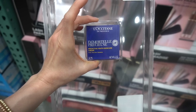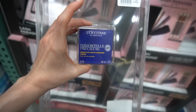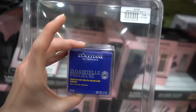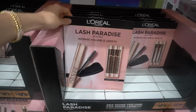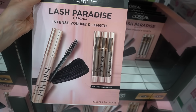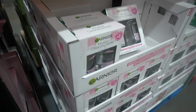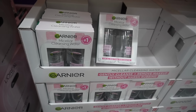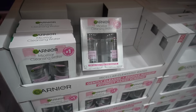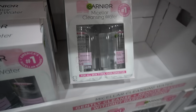L'Occitane has a scented moisturizer with hyaluronic acid. Mind-blowing, right? $46.99. Hard pass, in my opinion. This is a good mascara, the L'Oreal Lash Paradise. You get 3 tubes for $22.99. Not too bad. This is a product that I do not care for. Never found it to get makeup off whatsoever, and it burns. But if you like it, it's here, $17.99 for the 2 micellar cleansing waters.